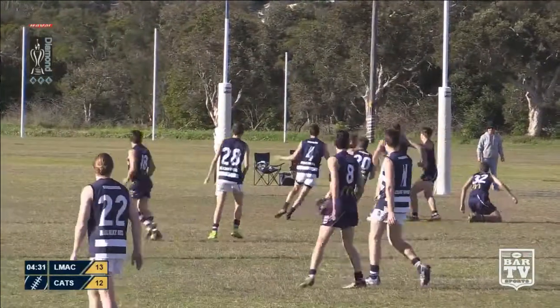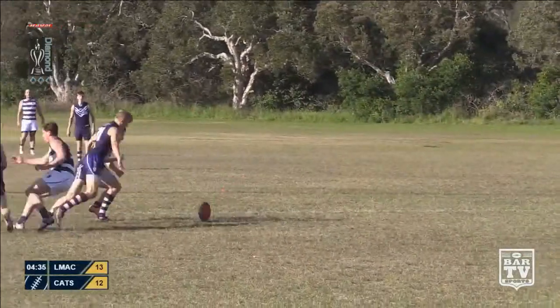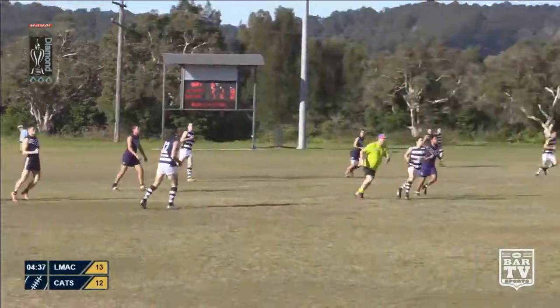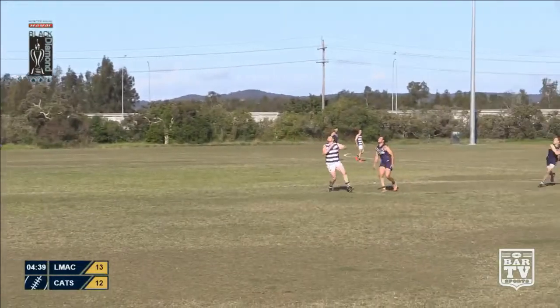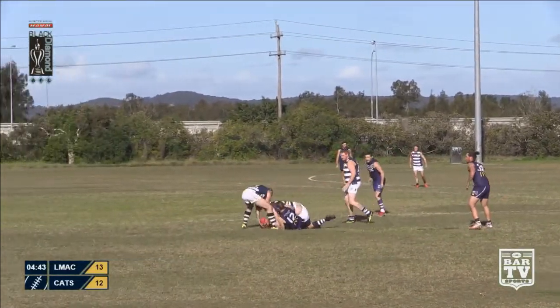Sleethy's back to Levo. Oh, awful bounce. Picked up by Wellard. He's pumped the ball forward. Missed by Nathan Cliff.